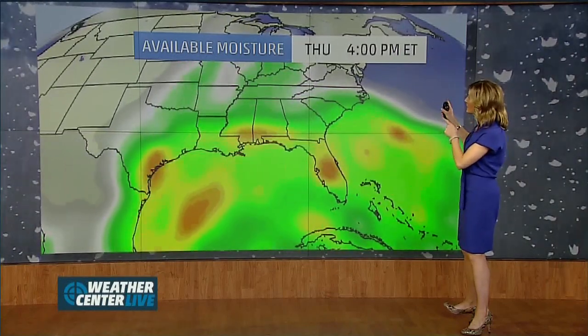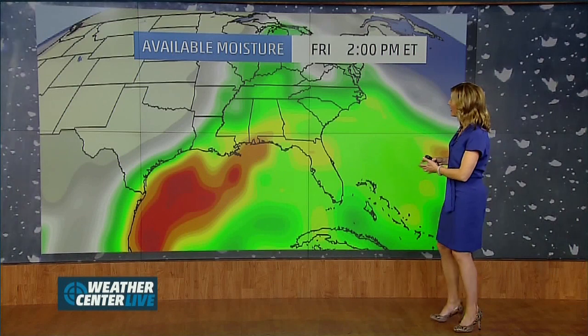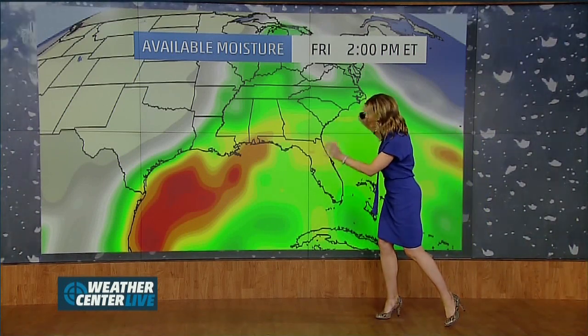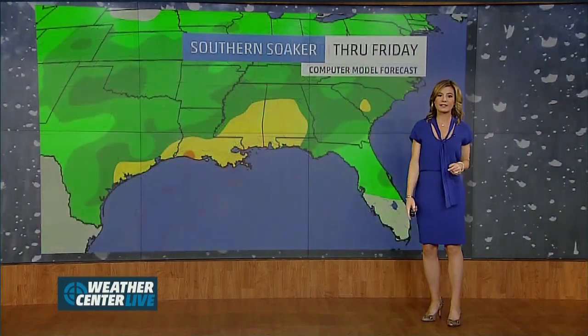This week, as we put into motion the precipitable water, which is how much moisture is available in the atmosphere if there's something to make it rain, there's a lot. And we're going to see that right through Friday, lots of it all throughout the southeast, especially from Louisiana, Mississippi, Alabama, right into Georgia and into South Carolina as well.